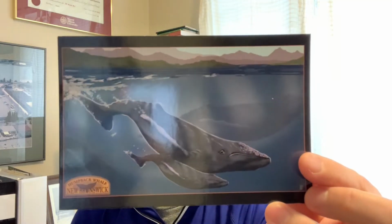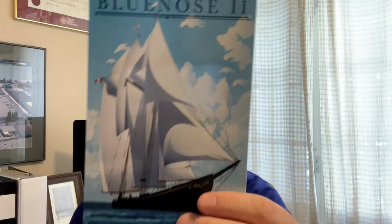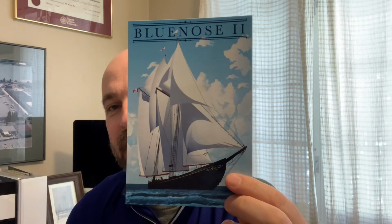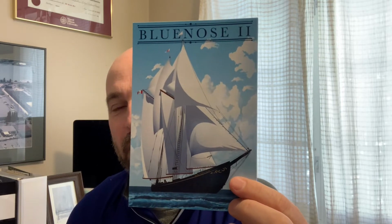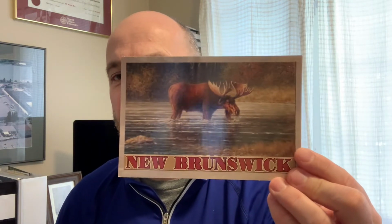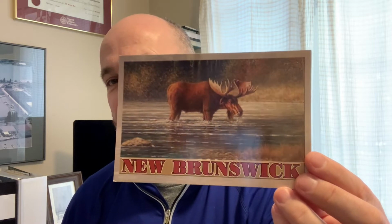This Wales card of New Brunswick, so that is going to go off to somebody. The Blue Nose too. For those of you who like history, the Blue Nose plays a very big part in Canadian sailing history, and so this card is going to go off, and there's a little blurb on the back too about the history of the ship. Someone who wanted a moose card, I'm going to send that one off.